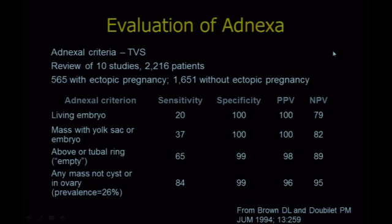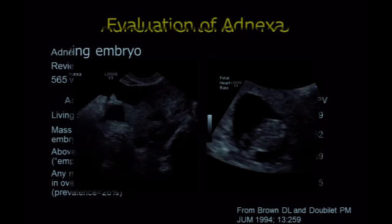If we look at the ultrasound criteria of ectopic pregnancy, this data is from a meta-analysis a few years ago, and certainly if you require the presence of a living embryo to be the only absolute criterion for ectopic pregnancy, your sensitivity is only going to be in the neighborhood of 20%. But if you move up to the so-called tubal ring appearance, which we'll review in a minute, you're up to about 65% sensitivity. And then if we take any mass in the adnexa that's not a simple cyst or in the ovary, you're at nearly 85% sensitivity, and your specificity is still high at about 99%.